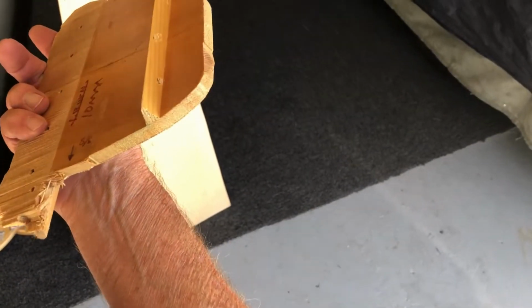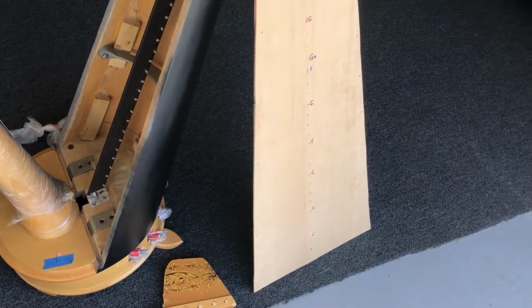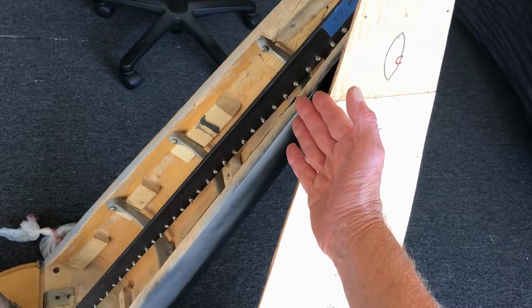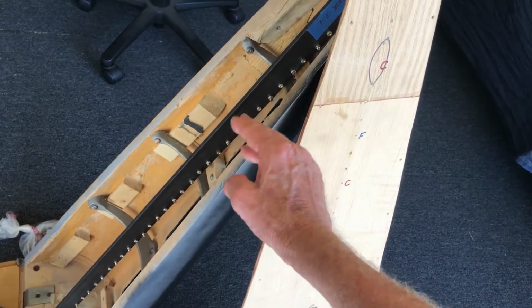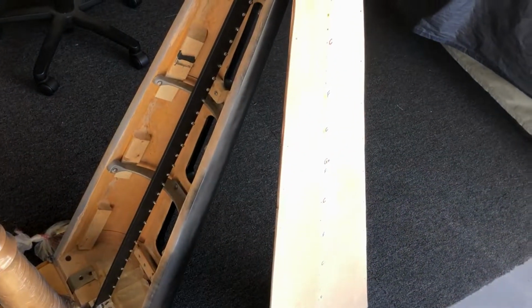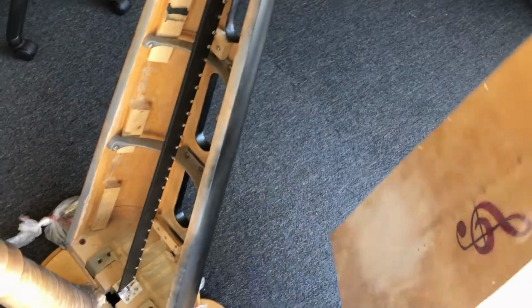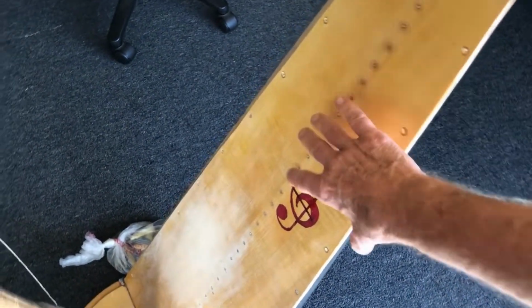So for right now, I'm just contemplating if I should go any further. I mean, it's such a disaster. What were they thinking? The old soundboard must have cracked. Why didn't they just start from here and take it off like that instead of taking this whole section off and basically ruining the entire thing? But it is a pretty neat looking thing.